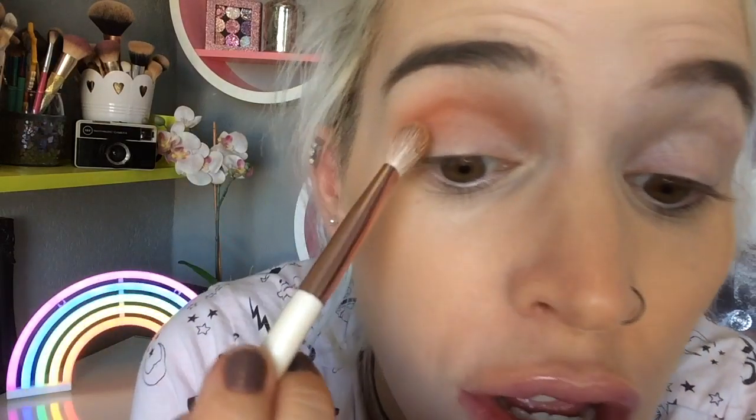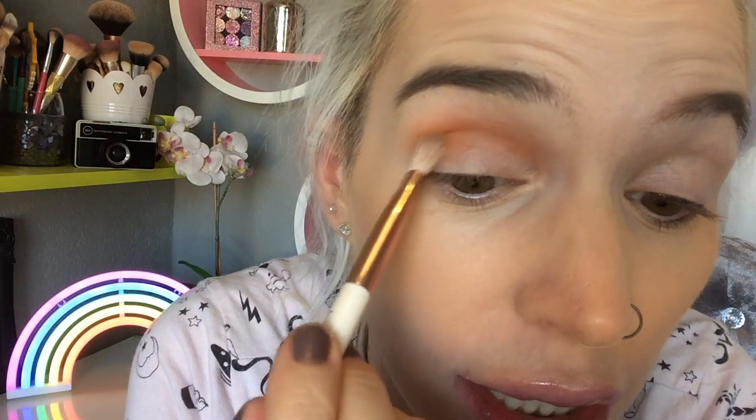I actually think I'm going to go for the yellow toned brown because I want this look to embrace warmth, you know. So which one did I say? Oh yes, the coral brown. No, I didn't. The yellow tone brown. I mean, really, guys. So I'm just going to apply that in the crease.